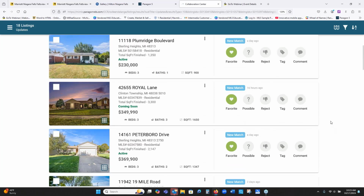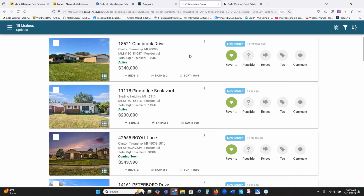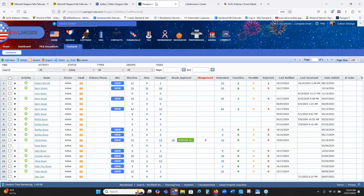All right, so from here, I've got them to go in and I've got them to now favorite the homes that they want to see. For me, the agent, why this is so important is not only does it save me from calling and saying, hey, which houses did you want to see? And then I've got to go pull them all up. Watch what it does on the agent side.